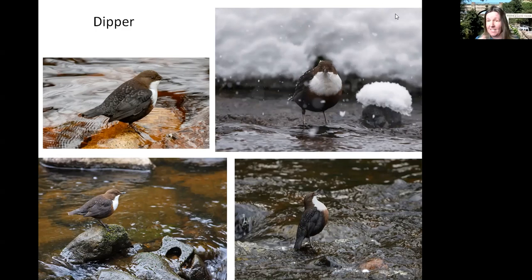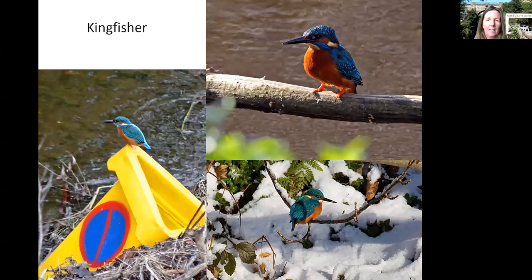The kingfisher is probably the most popular bird. We were talking about that just while we were waiting for everyone to join us. There are around 3 nesting pairs of kingfishers on the river. They have mixed success in breeding. Interestingly, it's the lower pairs that have more success.